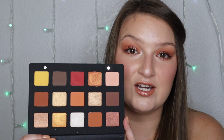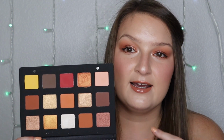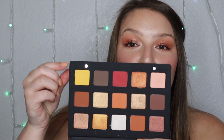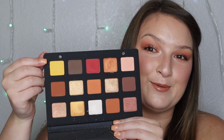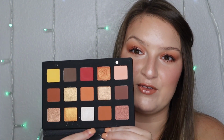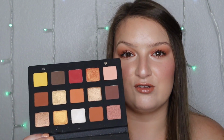I actually haven't gotten to use this palette a lot, so I'm really excited to start diving into it now that it's more appropriate for this season. I'm really particularly inspired to use this yellow color. I think it's going to be really pretty with some of the more burnt orange colors, and I think it will create a perfect look for fall.